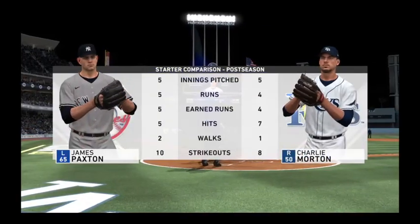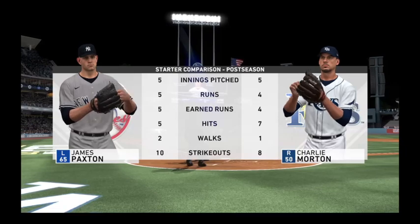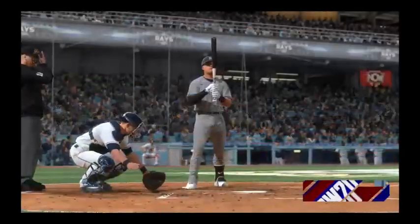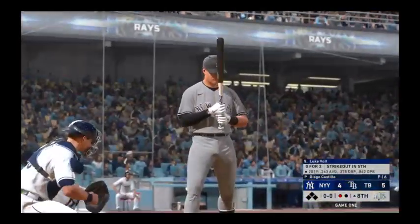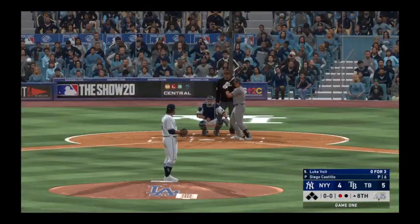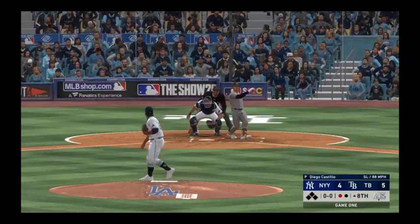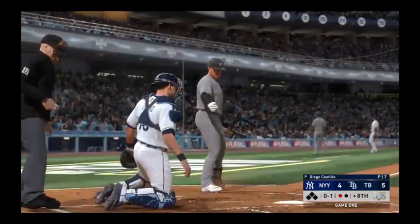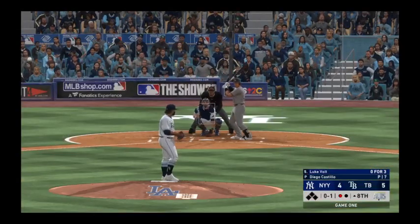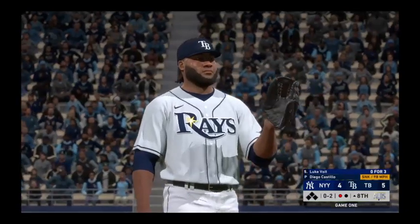Time to give you a look now at the numbers for our two starting pitchers, and really nothing to write home about on either line as neither guy was able to last even six innings. Stepping into the box, Luke Voit. Three at-bats for him in this one, all ending with him going down on strikes. First pitch coming, here it is. And that's in there as well, 0-2 now.